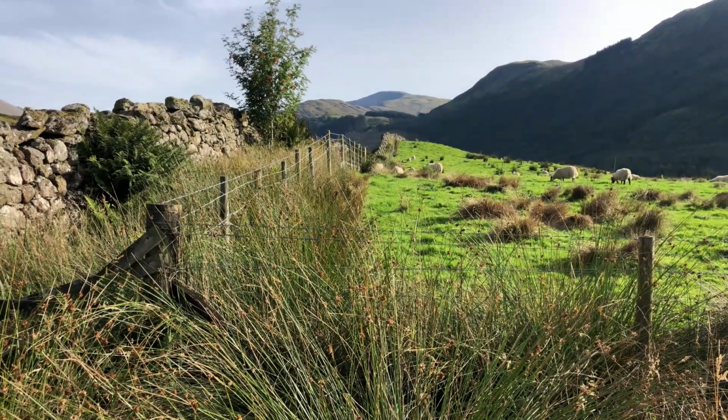So the scenery here is just so nice. At the bottom you had the fields with the sheep. Now the hills are just covered with these ferns, and it's just so nice.